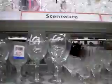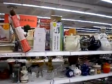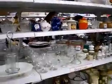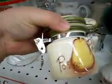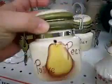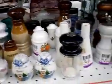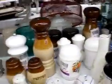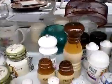Look at it all, lots and lots of glassware. And we'll see what we got over here. There's been more than one occasion where I thought, oh, I love that, those would be great little herb jars. There's been more than one occasion where I have actually come over here and found Bakelite salt and pepper shakers. And my mom told me that the next time I see the Bakelite salt and pepper shakers, snatch them.